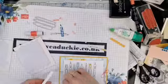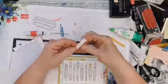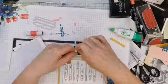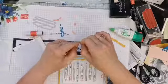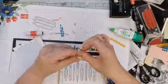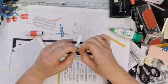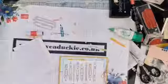Because obviously, as we've said before, the UK sizings and the American sizings do differ. And obviously, our concept artists at Stampin' Up are all based in Utah, so they are going to be using US cardstock. So that just means that we need to give it a little bit of a tweak, but that's okay.